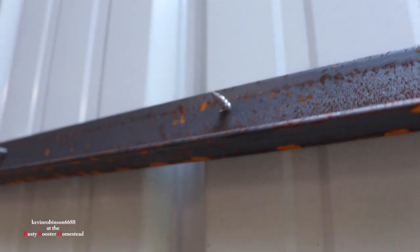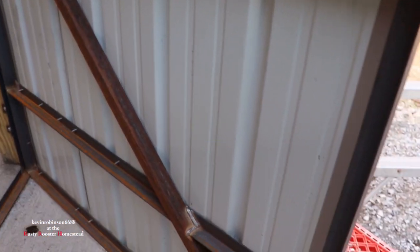And it's big. Now I'll come in here and I'll cut every one of these little screws off inside there, because we're going to be putting insulation on that door. That door, I cannot believe how sturdy that door is. It really turned out good.